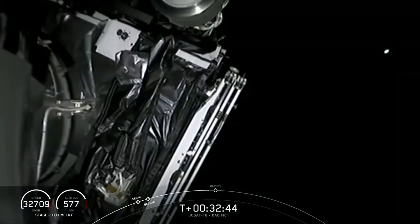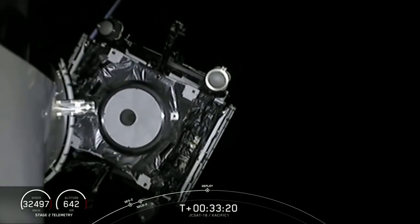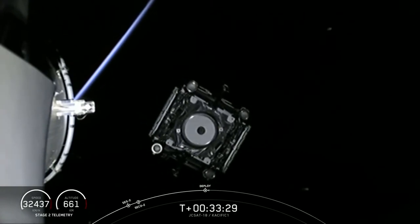Welcome back once again to our webcast for JCSAT 18 Kacific 1. Second stage is currently over Africa, and in about 15 seconds, we'll have payload deployment. There on your screen, you see the deployment of JCSAT 18 Kacific 1. I always love watching as the satellite floats away from second stage out into space. Again, this was geostationary transfer orbit.